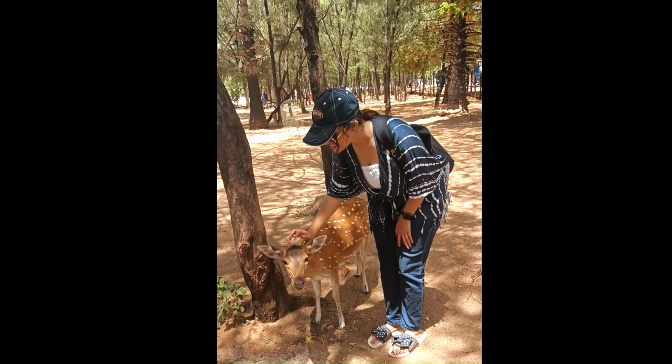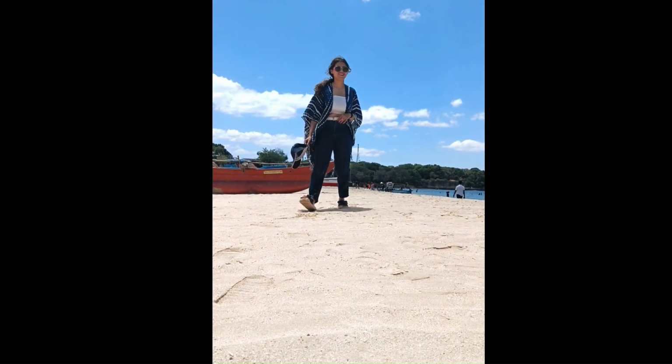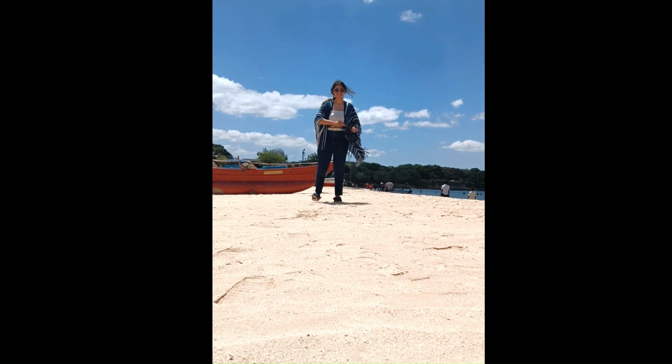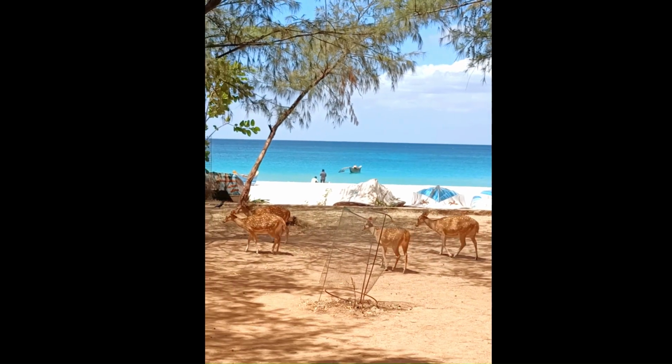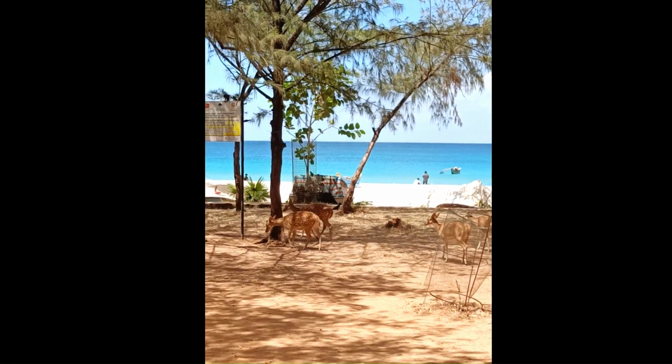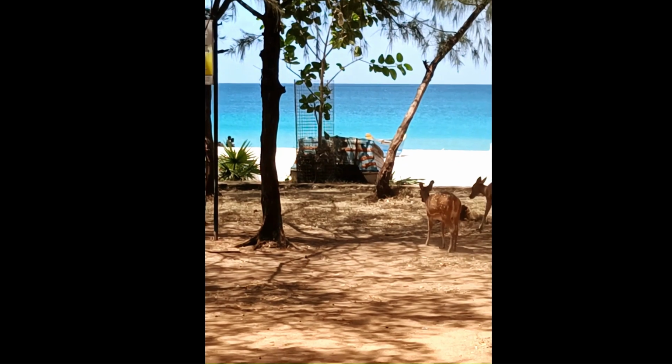Another beauty of Trinco is that you will actually find herds of deer just walking around, so you can just go and play with them without any worry in the world, and I just really love that. Where else can you see such sights? You may be able to see deer, but playing with them is a first for me, and that I got to do over here.